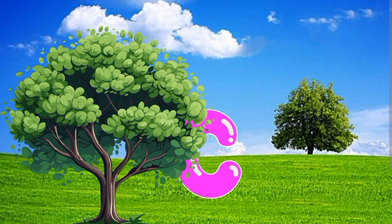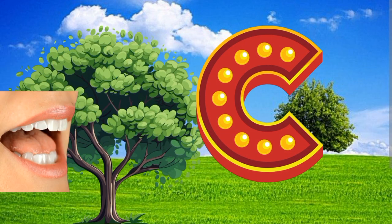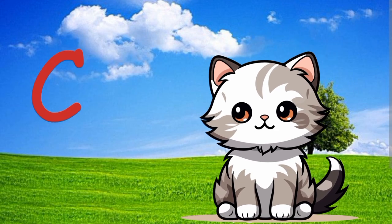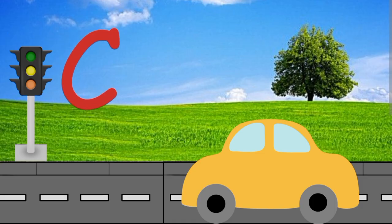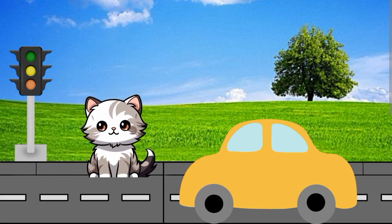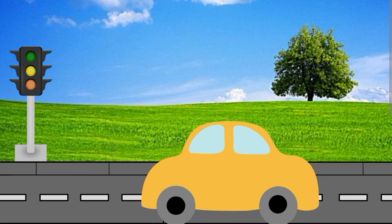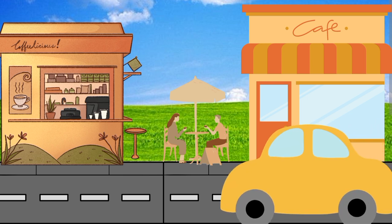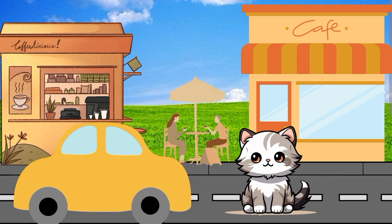Letter C. C is for cat. C is for car. Where is the cat going in the car? Wow! It's a cafe. Cafe starts with letter C.